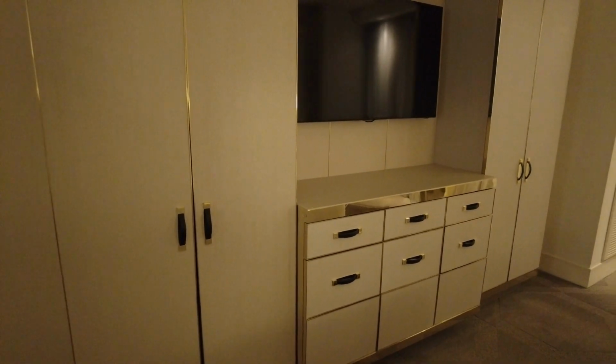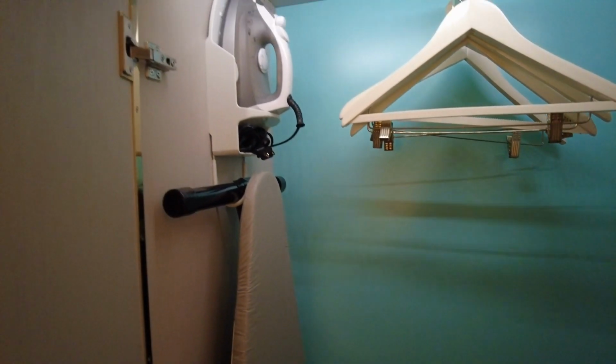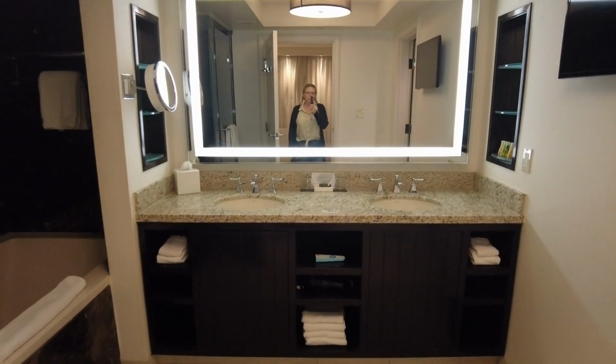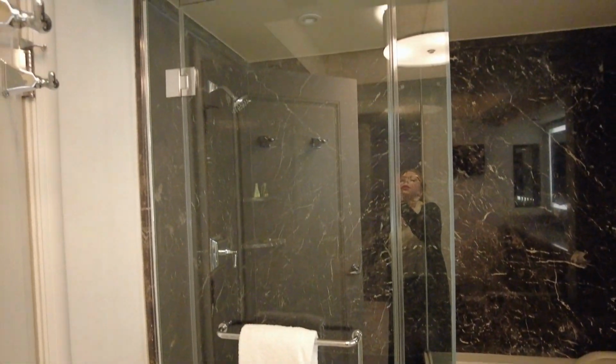Closets. I'm going to assume that, okay, we can't open that one. Oh, there we go. Gosh, that was tough. We have a safe, plenty of drawer space, and the iron and ironing board for Rich, because that is super important. And then we'll come through here to the bathroom. Nice double sinks. We have a bathtub and a shower.